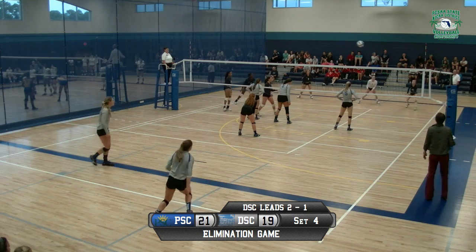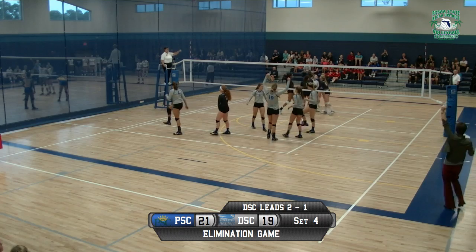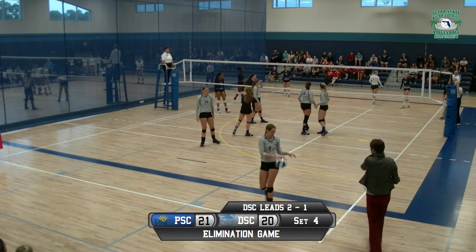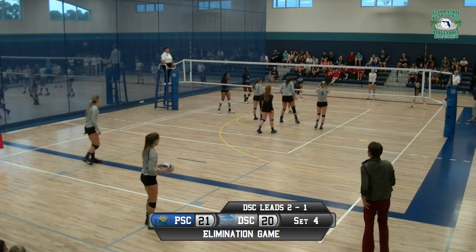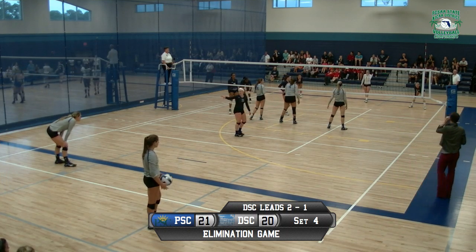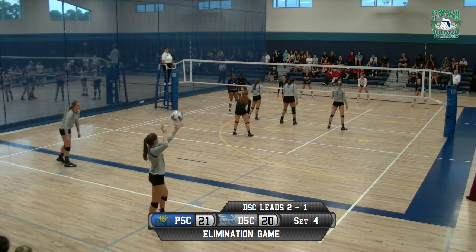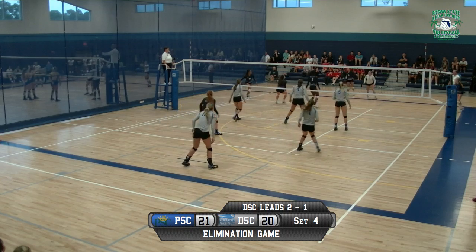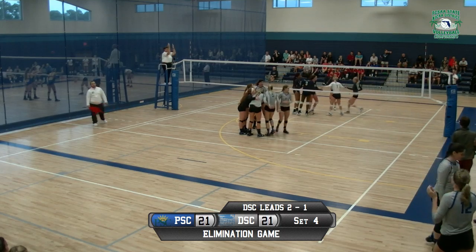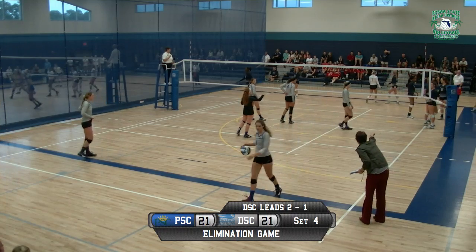Megan Miller to serve for Daytona. She's back row now, 3 hitters for her front row. Chantel Williams. Oh, and Grote is called for a double. I didn't see it, but it was a great swing by Chantel Williams. But Grote's called for the double, and Daytona pulls within 1. Casper with a pass. Grote has to bump set, but it's way off the mark. And it's tied at 21, excuse me.